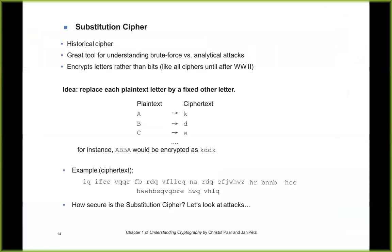So substitution cipher is one of the old ones. This is what you actually find in the Sunday newspaper. They change each letter to another letter. A goes to K, B goes to D. There's no simple pattern like moving all forward a couple letters in the alphabet or anything. And even this is so simple that 6-year-olds crack it really with a little bit of practice.